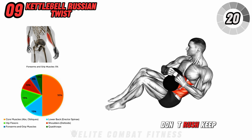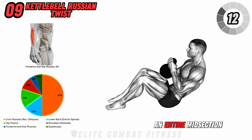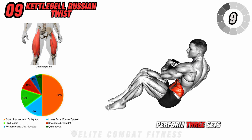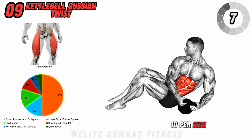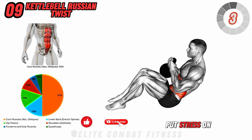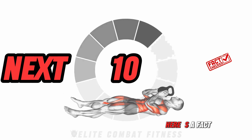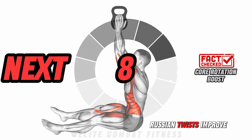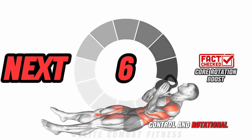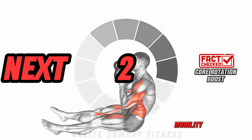This twist variation fires up your obliques, transverse abdominis, and entire midsection. Perform 3 sets of 20 reps, 10 per side. Avoid losing tension in the core, as this may put stress on your back and put your spine in a vulnerable position. Here's a fact. Russian twists improve trunk control and rotational strength, great for striking, throwing, and torso mobility.